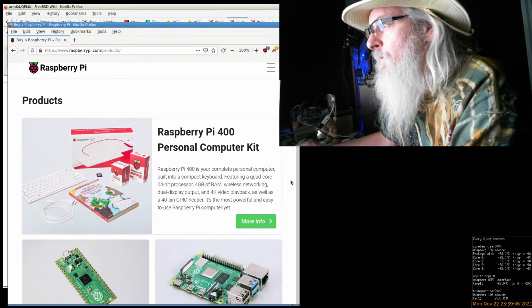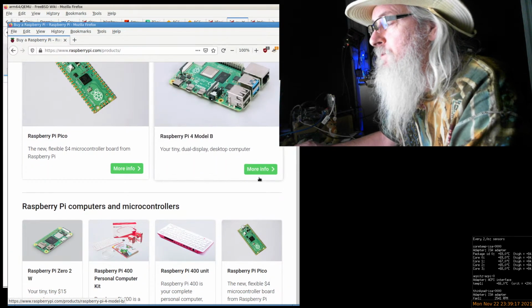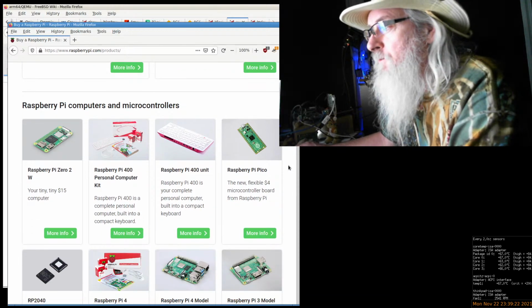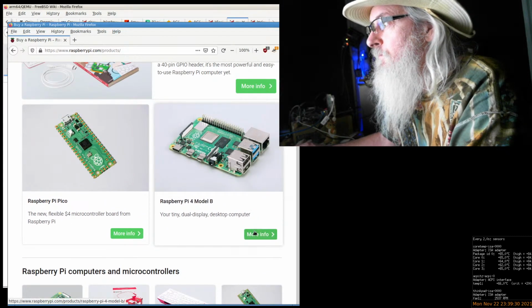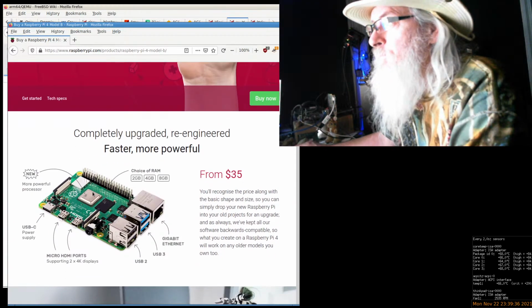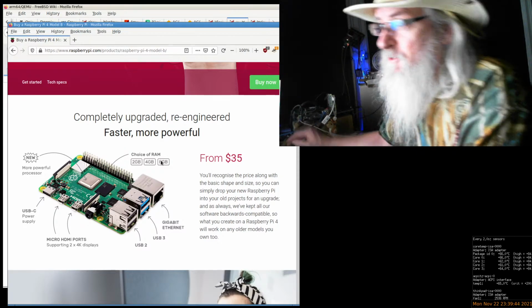Now, we got the Pi 4 Model B. It doesn't give you any specs or anything here. You can get more info by going to another page. So the question is, what's the one that's got halfway decent memory? It's got to be the Pi 4. Yeah, okay, up to 8 gig of memory. That's good. A new and improved, more powerful processor.